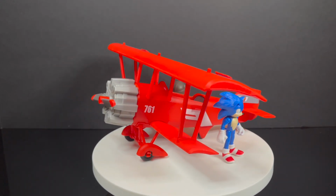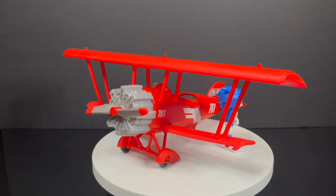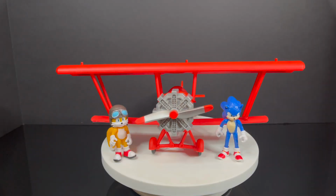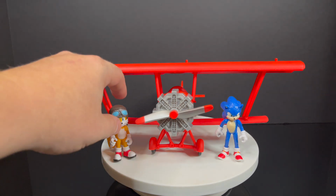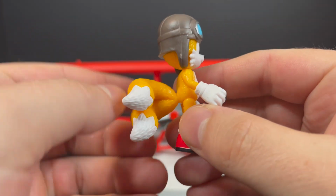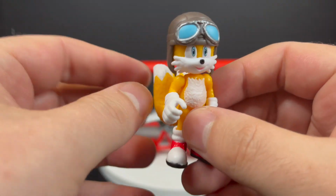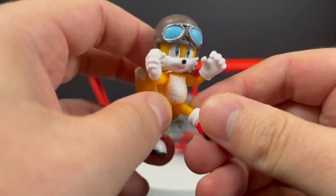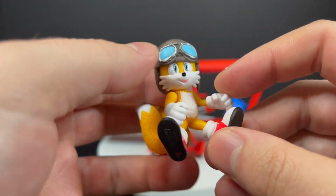The plane itself, for a video game, for everything else, I'm glad they made it, right? That's actually pretty cool. And again, straight from the film. You have Tails this time around. The variant figure of Tails for the 2.5-inch line is that he has a little helmet with the glasses. He looks cute. He's adorable. He's well painted. They're actually very well done.